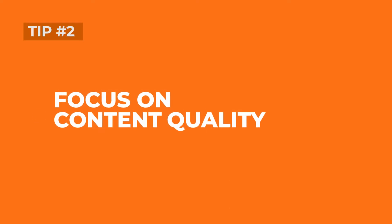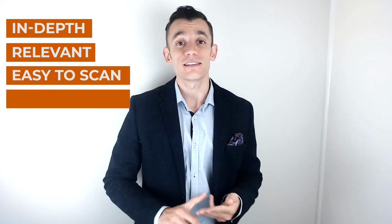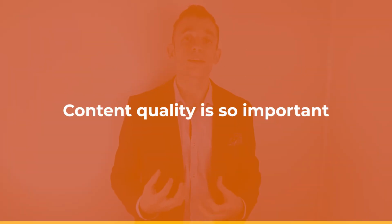Next up, I would recommend focusing on content quality. And this is completely within your control, so you have no excuses not to do it. But basically, focus on making sure your content is in depth enough, it's relevant enough, easy to scan, easy to read, and that you include plenty of images and videos, because content quality is so important.